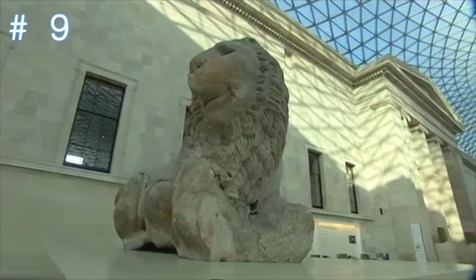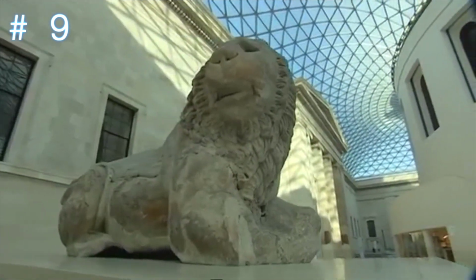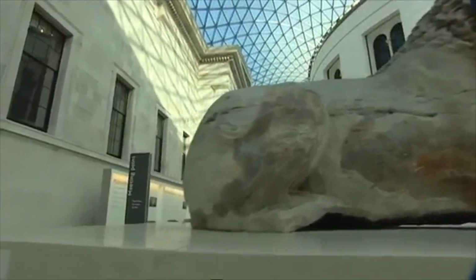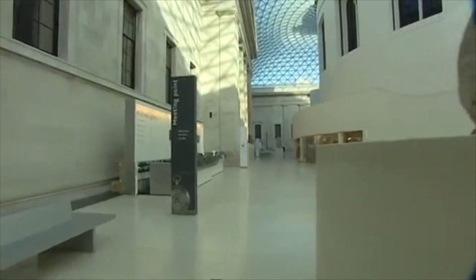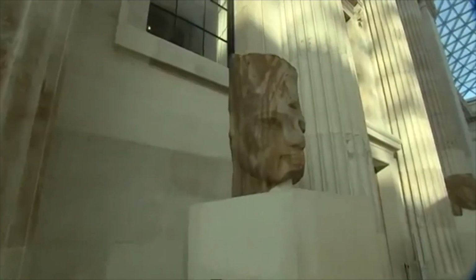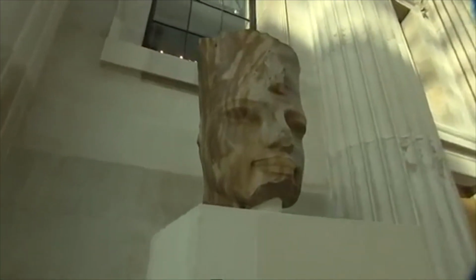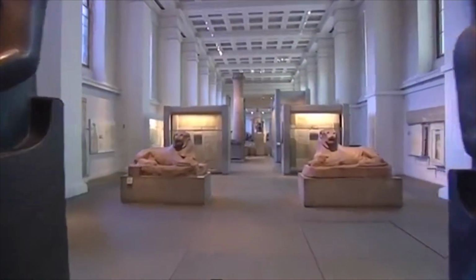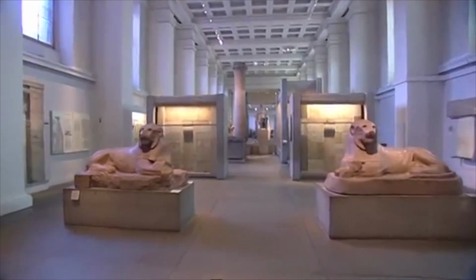Number 9 on the list is the British Museum. The British Museum is both an architectural beauty and it has some of the world's most noted artifacts. In fact, it is rated as the best museum in all of London. The best part about the British Museum is that it's free to visit.